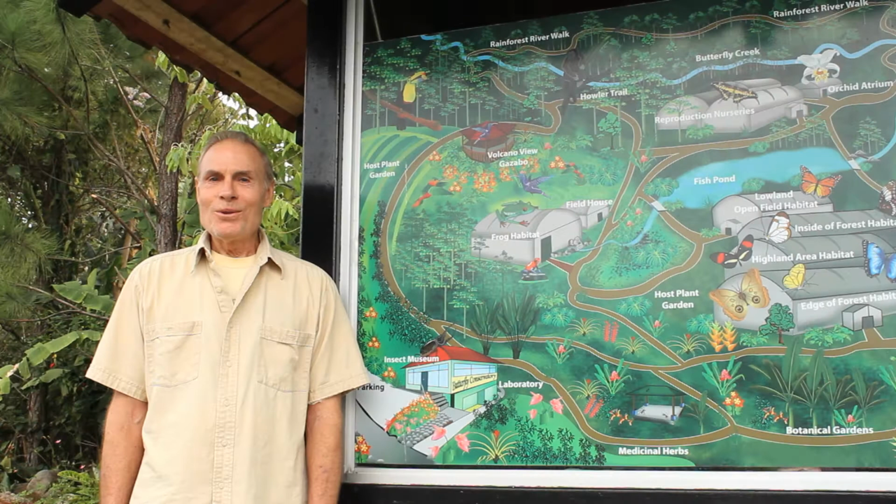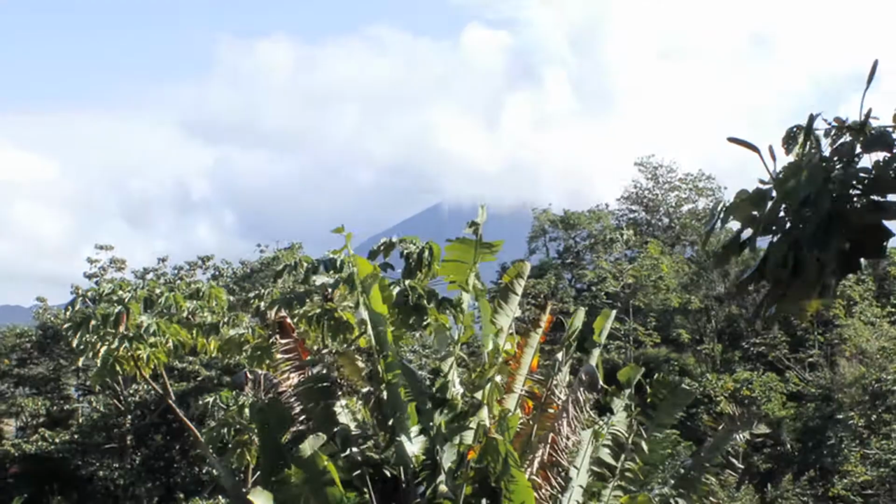Hello, and welcome to the Butterfly Conservatory, a rainforest regeneration project located in the southwest shadow of Volcano Arenal, Costa Rica. Here in the small village of El Castillo, we're working together to restore the natural ecosystems, allowing the diverse species native to the Arenal area to flourish.